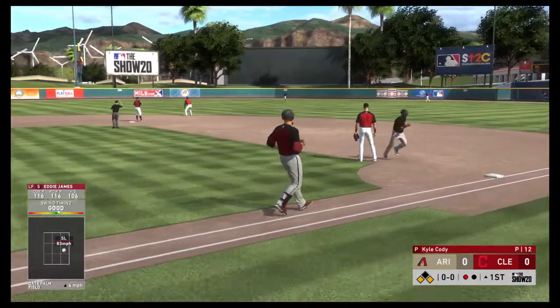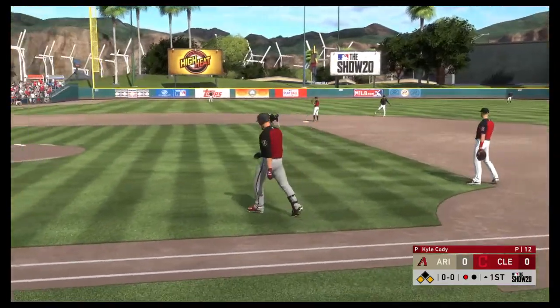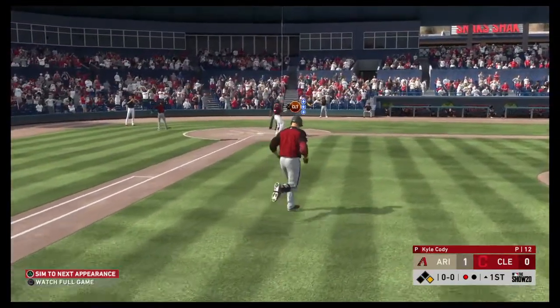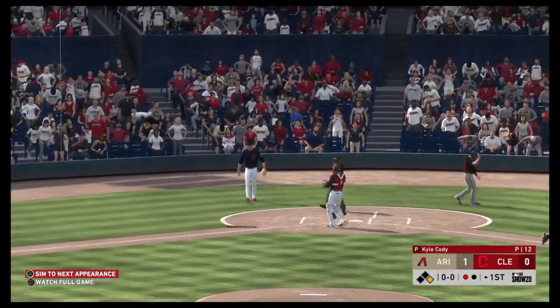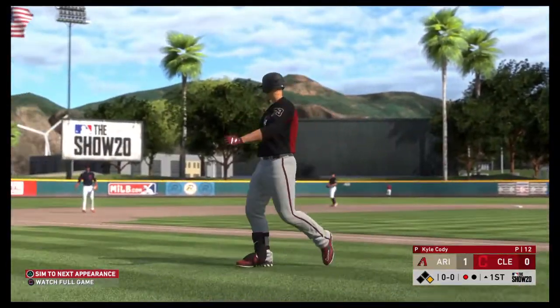Catch made in center. Here comes the runner from third. And not in time as the run scores. Great job there by this power hitter.